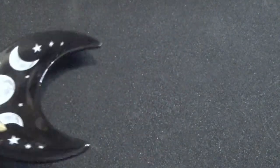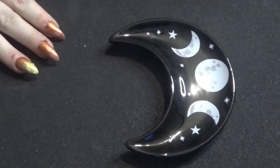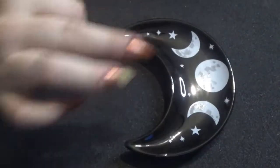Oh, it's from another shop, but we don't need to know about that other shop, do we? So you can either have it that way, or you can either have it that way. It's just a little trinket. I am really getting a bit more into the moons. I did actually have a book years ago, Moon Magic, but I have no idea where it went to. So, actually, I think I'll put it back in.